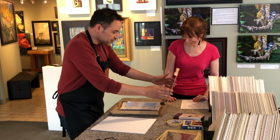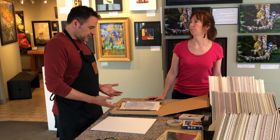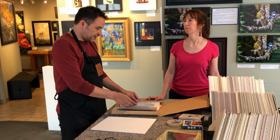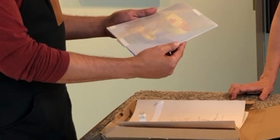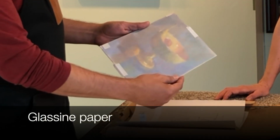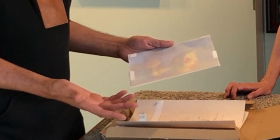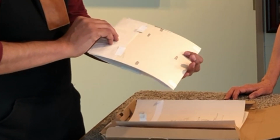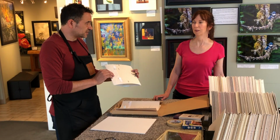And then certainly the art itself, because the customer is likely going to take it out of the box and handle it, it's wonderful to have it covered. So here's a great example that Gail has. The paper is called again? Glassine. Glassine paper. So you're able to see through, so they know what image it is. If they have a bit of a collection, they know which one they're looking for. And also it's done in a manner where, in a lot of ways, the customer really probably isn't going to open it up. And that's kind of ideal.